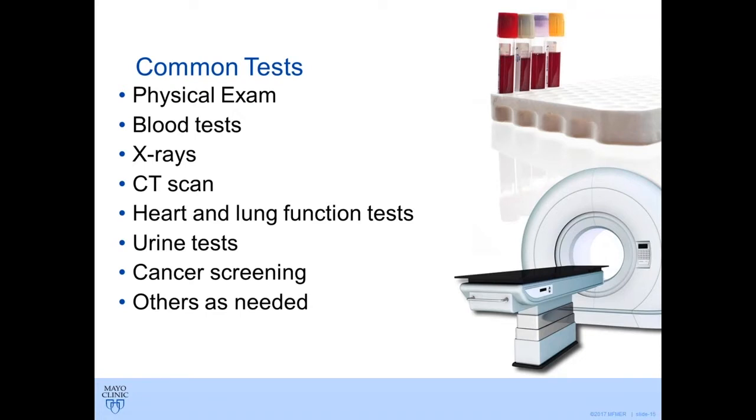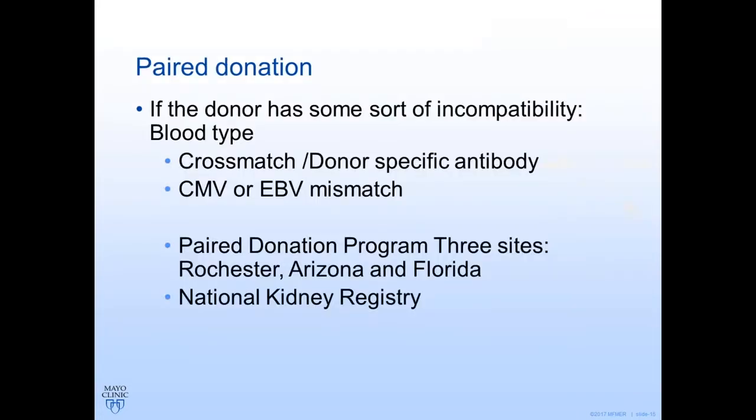We'll do cancer screening, which would include if they need a mammogram, if they need to have a colonoscopy, if they need a pap smear, they can get that done while they're at our center as well. If for some reason we find out that the recipient and the donor are not compatible, so maybe a cross-match comes back positive, or if they're an EBV or CMV mismatch and it would behoove their recipient to get a negative donor, then we talk about our paired program.